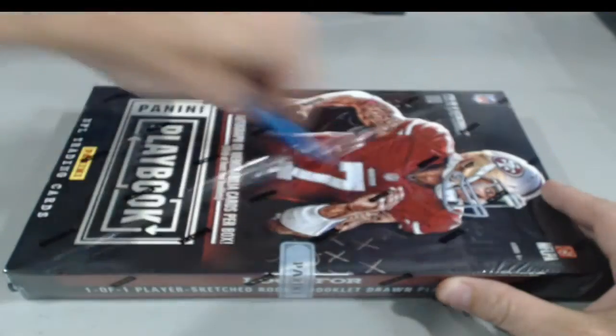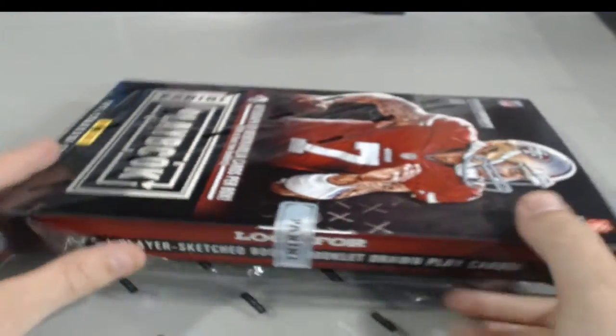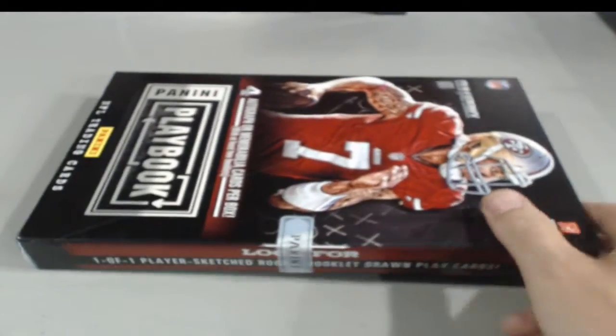You go back before 14 with Playbook, it's four total hits per box. 13 is the one year that guarantees you two booklets. It is two booklet hits, then two other hits.